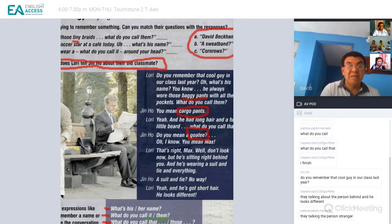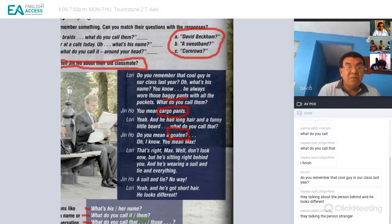About the conversation, he always wore those baggy pants. Lori could ask, what do you call them? Okay, exactly. In the conversation, exactly. What do you call them? What is the other? What do you call those? Yes, that's another way. Excellent. Okay, what other expression? Now in singular.